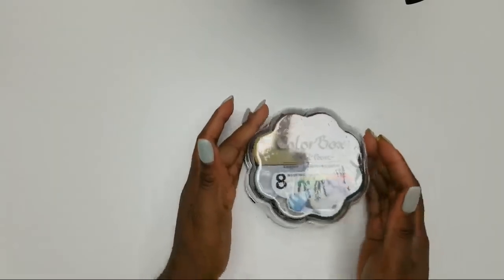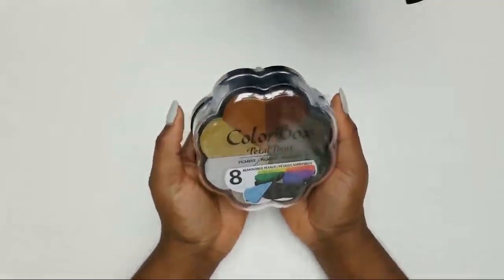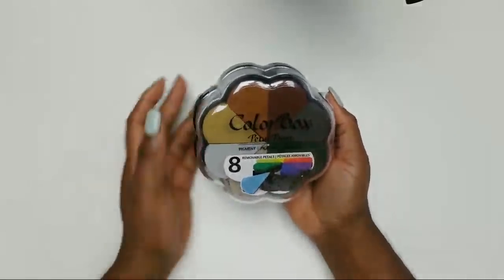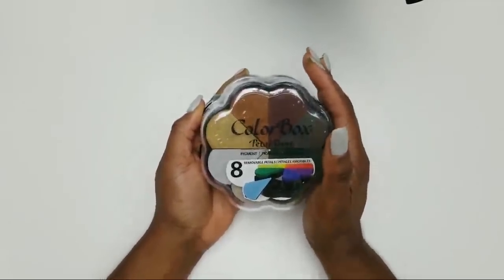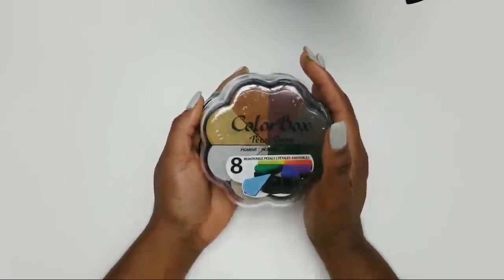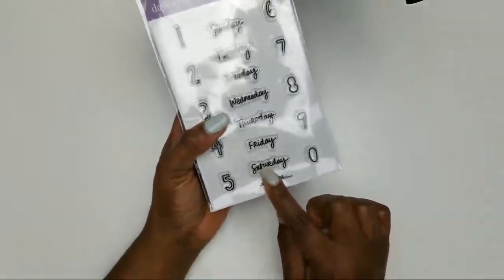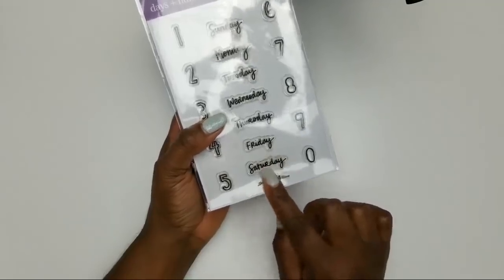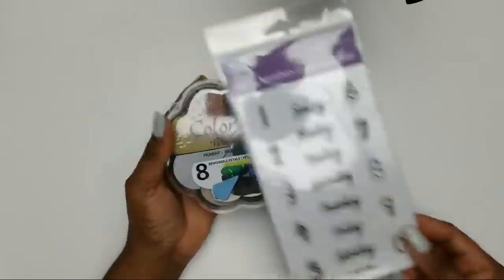So I also purchased this beautiful pigment color box. Now, this pigment color box, y'all, Erin Condren has 4 different ones. Are these the right size day stamps you wanted? I actually wanted smaller ones, tinier ones. I think these might be smaller than the ones that I already do have, but I wanted tinier ones than this. So I'm gonna see if I can find tinier ones.